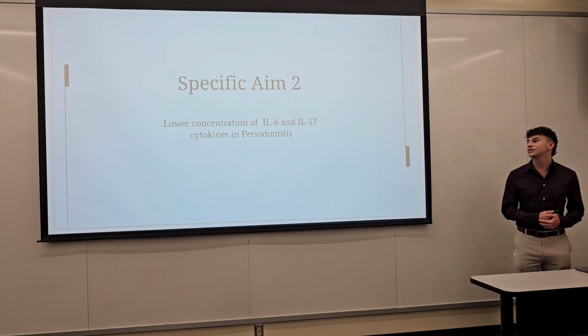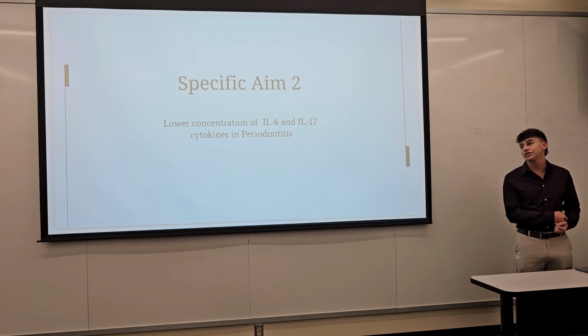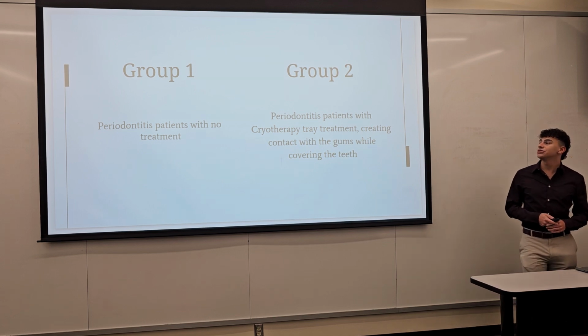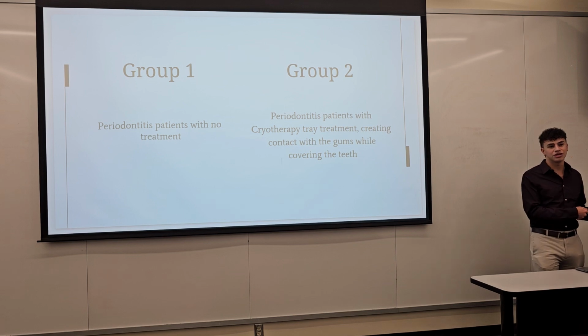Specific aim 2 is to lower the concentration of IL-6 and IL-17 cytokines in periodontitis. So my group 1 would be periodontitis patients with no treatment, and my group 2 would be periodontitis patients with cryotherapy treatment, again creating contact with the gums but not the teeth.